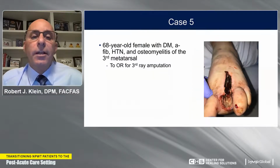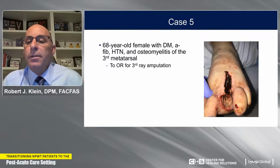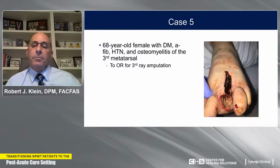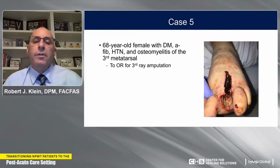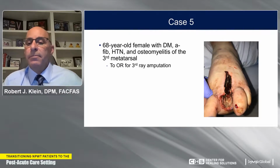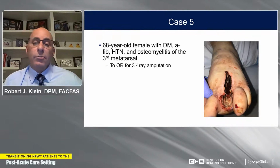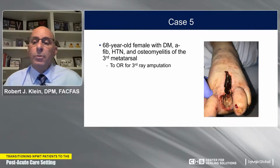The fifth case I'd like to share with you is a 68-year-old female with diabetes, atrial fibrillation, hypertension, and osteomyelitis of the third metatarsal. The patient was admitted to the hospital. She was treated with antibiotics, and she was taken to the operating room for an open third ray amputation. You can see this is a large open wound that extends into deeper structures with exposed muscle and bone. And this is a wound where negative pressure wound therapy started early would be very helpful to help decrease the length of stay and also to help the wound heal quickly.